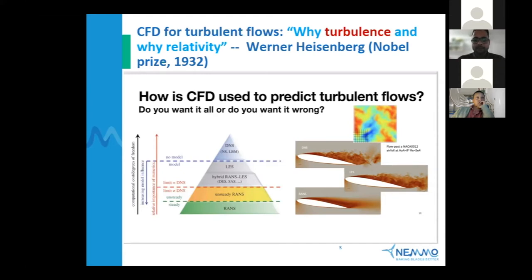As you can see in this figure, we are able to trace the unsteady characteristic of the flow. But moving more on the computational power, we have the direct numerical simulations, in which we are modeling nothing. We are exactly replicating the experimental results by solving all the scales, like the larger scale, smaller scale, as well as the temporal scales. So as you would expect, the computational power will increase.